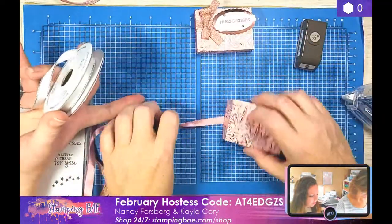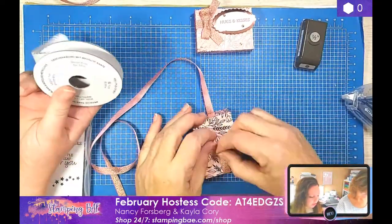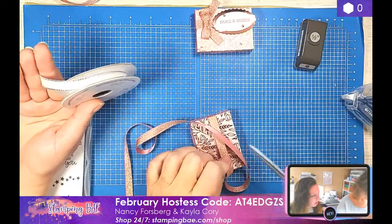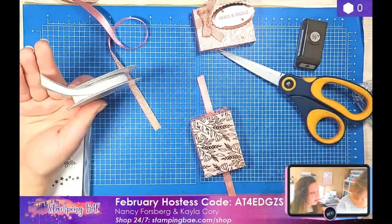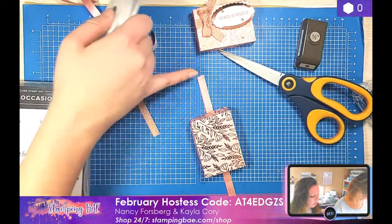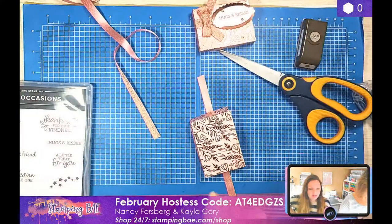I was going to say, even if you don't have this, a great alternative is this silver metallic edge ribbon. We also have a gold one that's in Very Vanilla, I believe. Yes. You could color the ribbon with our Stampin' Blends, so you could always take like a Rococo Rose or the Blushing Bride. Right. Color over this, and you have a great alternative. You do.